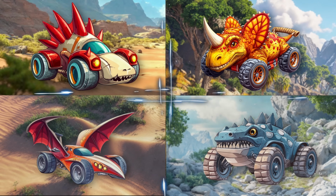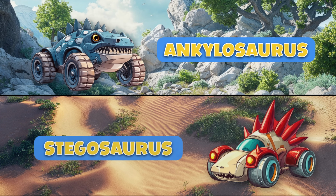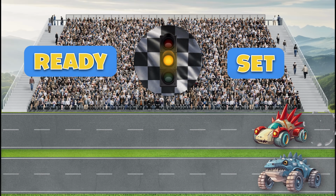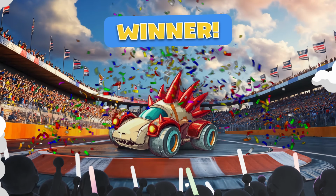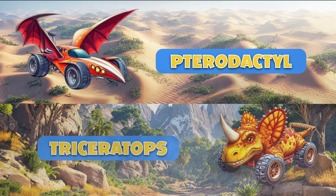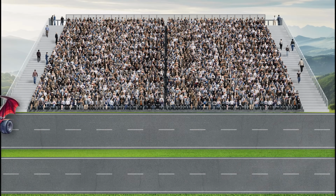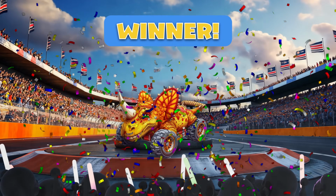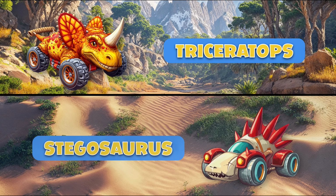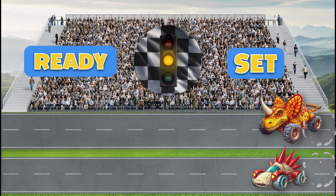Did you hear that? The race is starting. Here we go. Ladies and gentlemen, let the race begin. Three, two, one. Close race. Stegosaurus wins. Next up, Triceratops versus Pterodactyl. Three, two, one. Triceratops wins. And for the final race, it's Triceratops versus Stegosaurus. Three, two, one.